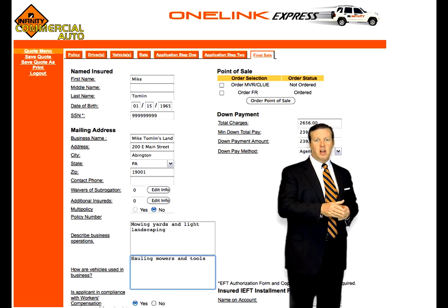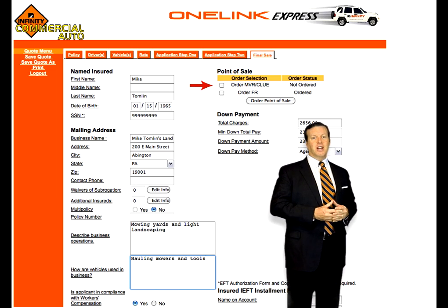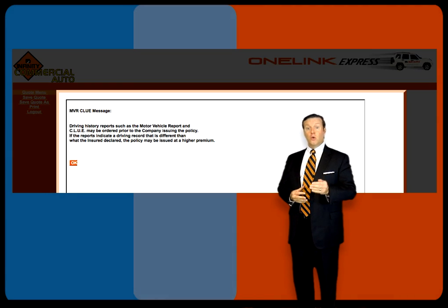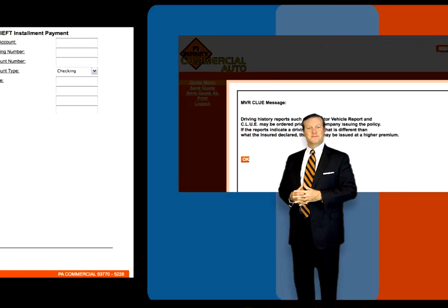Under Point of Sale, Order FR, it should be completed since we did that on the rate page. Now you can select Order MVR Clue by checking the box and clicking on the Order Point of Sale button. It only takes a few seconds to connect with ChoicePoint, and your agency will not be charged for this report. The MVR Clue message will appear. You'll select OK and proceed.